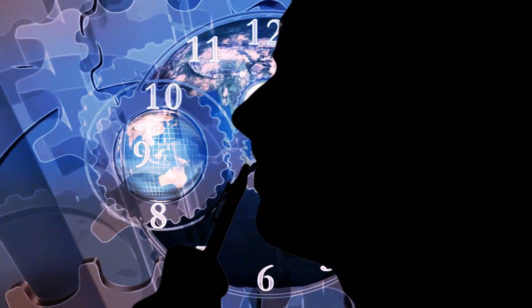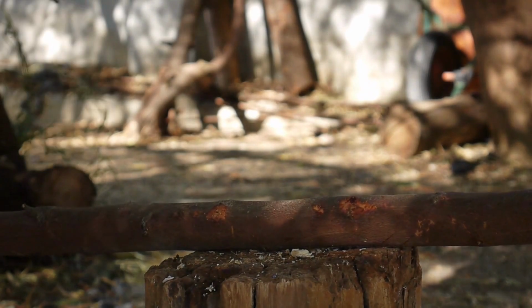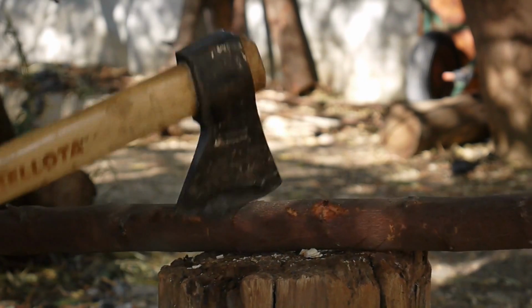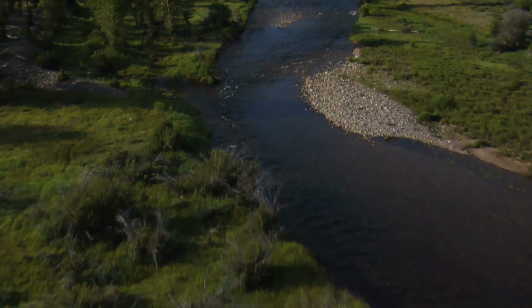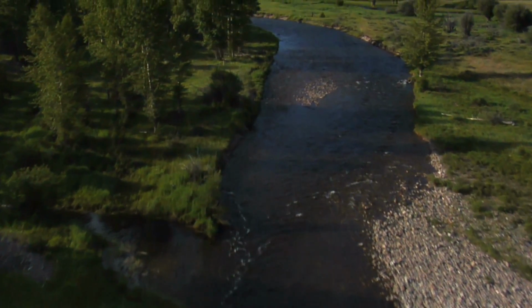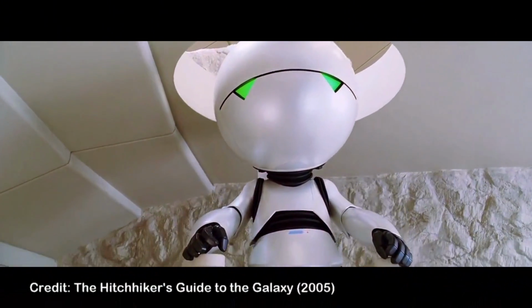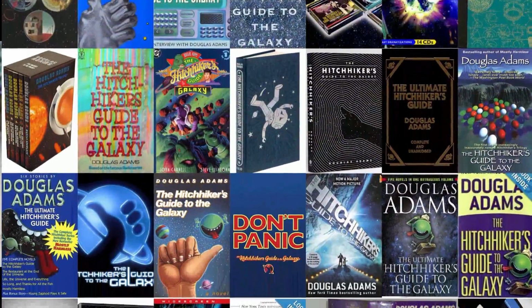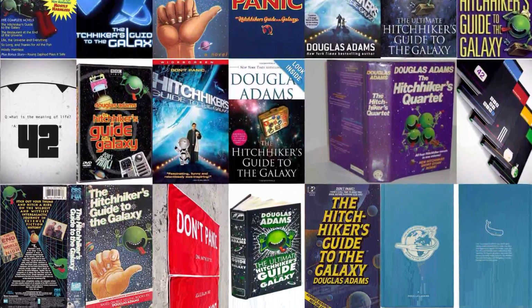Parallel examples would be the grandfather's axe, where a man has replaced the handle of the axe many times and even the axe head, and asks if it is really the same one his grandfather used. Another example would be rivers. A river not only constantly changes the water in it, but even changes its path and shape. Even Marvin, the paranoid android, from Douglas Adams' Hitchhiker's Guide to the Galaxy series, from which we also got our opening quote for this episode, refers to this.